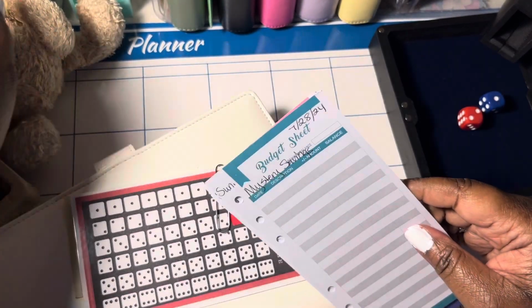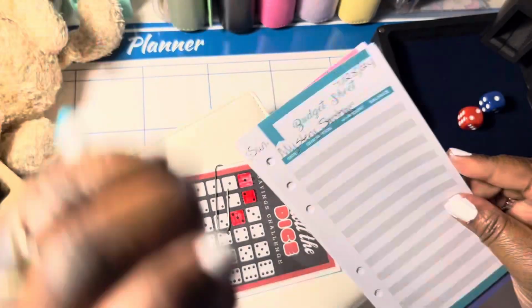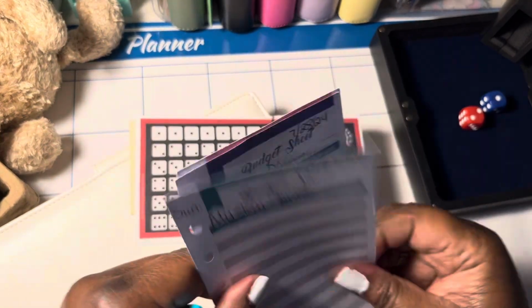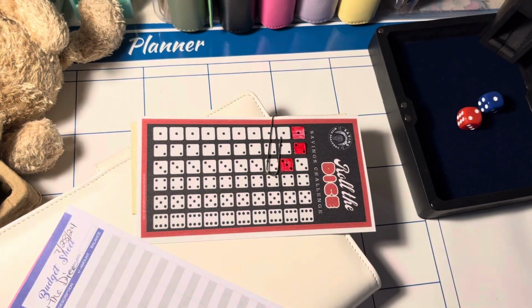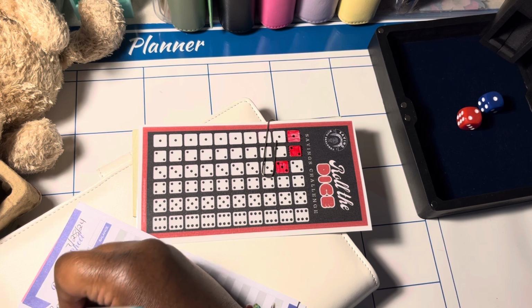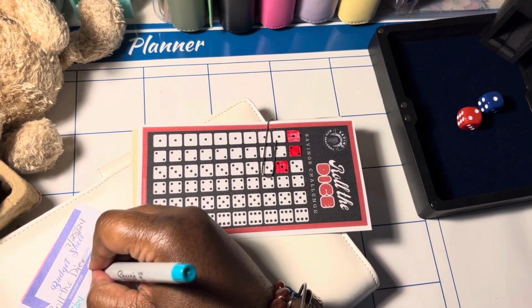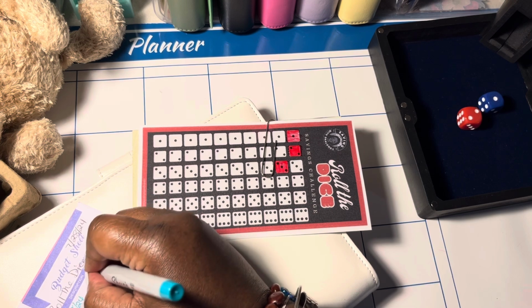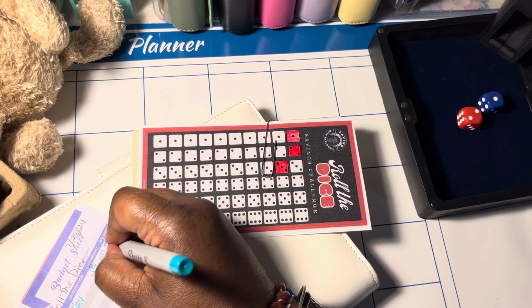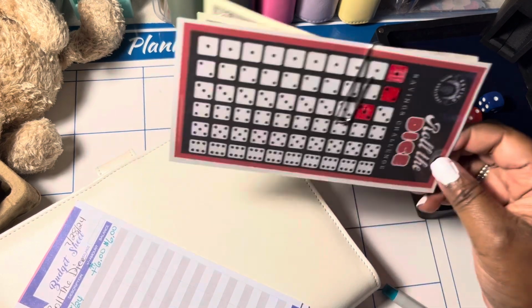Okay, mystery. Now the first one was mystery. So this one is Roll the Die by Shalonda, Saving with Shalonda. So we're gonna say 7, 28, 24 has $6. All right, thank you.